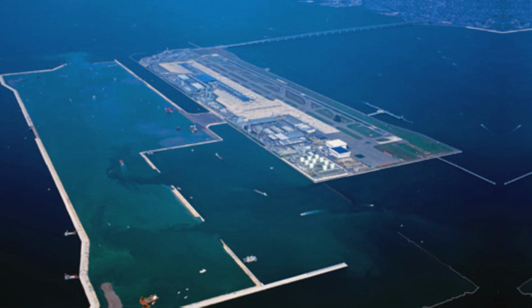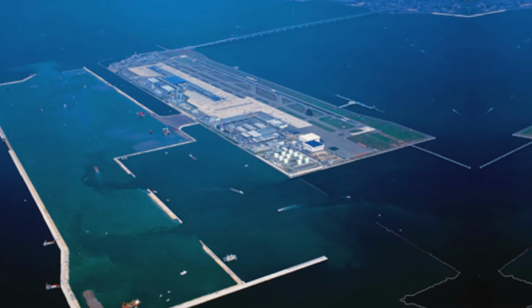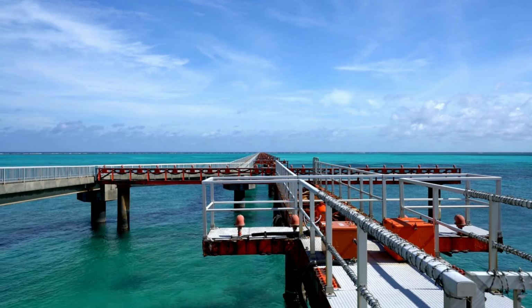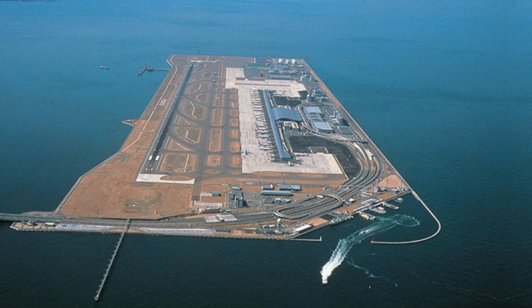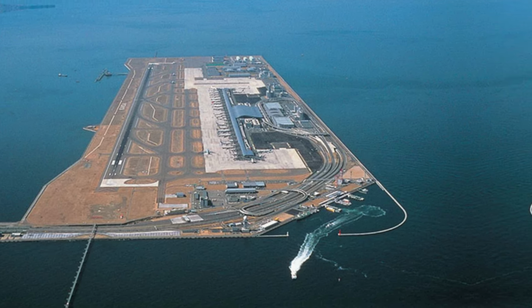The latest reports indicate that the rate of subsidence has slowed down slightly thanks to the implemented solutions. This is a positive sign, but it's still too early to declare victory. The engineers are constantly monitoring the situation and making adjustments as needed. Research into long-term solutions is also ongoing. While there's no single magic bullet yet, several promising ideas are being explored.